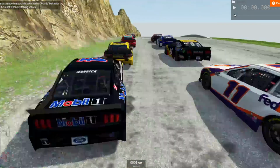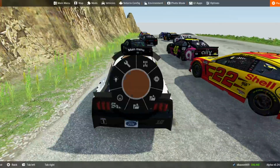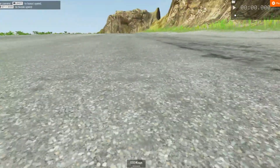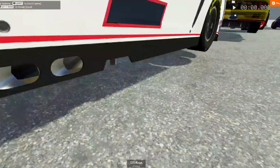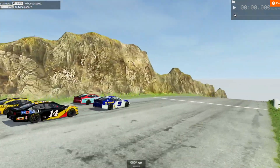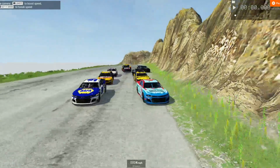Alright, let's go up to the front. We'll remove Austin Dillon's car. Get Brad Keselowski, move him to the back. Started him way high up in the air. There we go. Alright, so there's 2 rounds left in the first race.